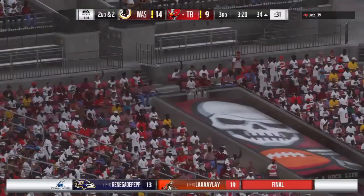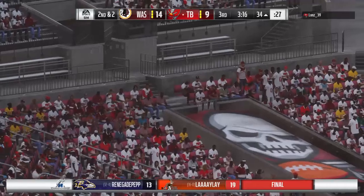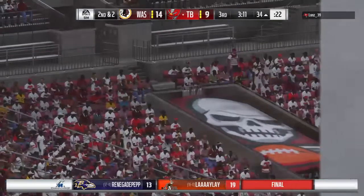When you get good yardage like that on first down, it really does a whole lot of good for your entire offense. But I love the way he's finishing those runs. At the end of things, he's making sure he gets just a little bit extra.